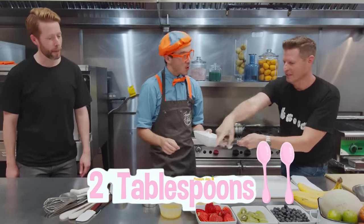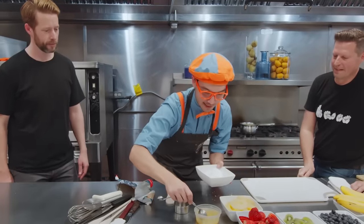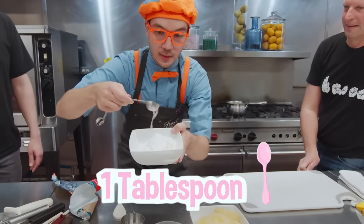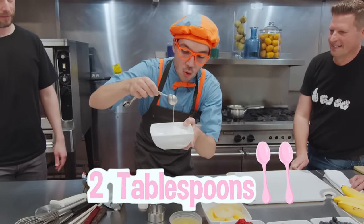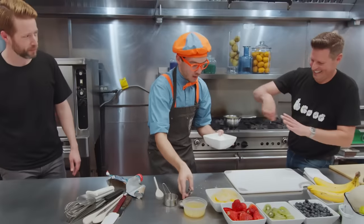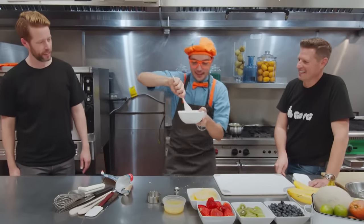2 tablespoons of pineapple juice, which is right there. Okay, here we go. 2 tablespoons of pineapple juice. Okay, 1 tablespoon. Woo! And 2 tablespoons. Whoa, it's looking really tasty already. Okay. And now you can mix it up. Ooh, okay. I guess we get to mix it up. Here we go.